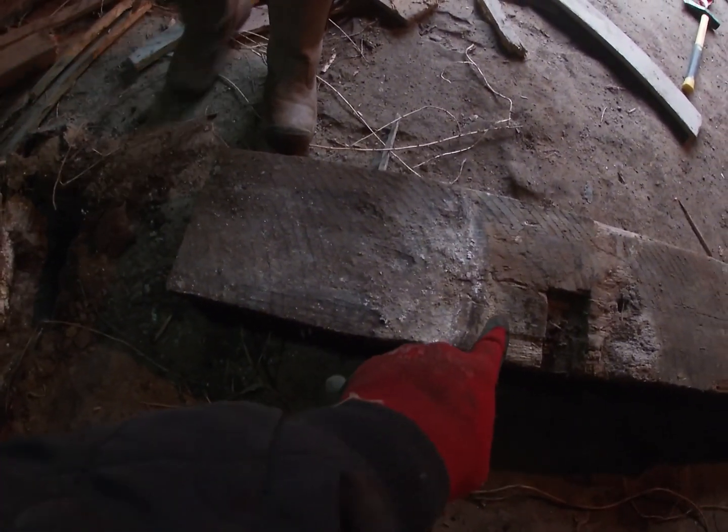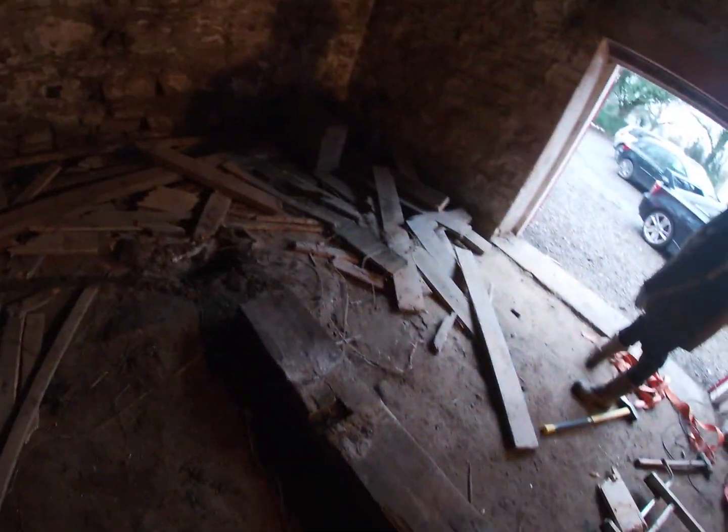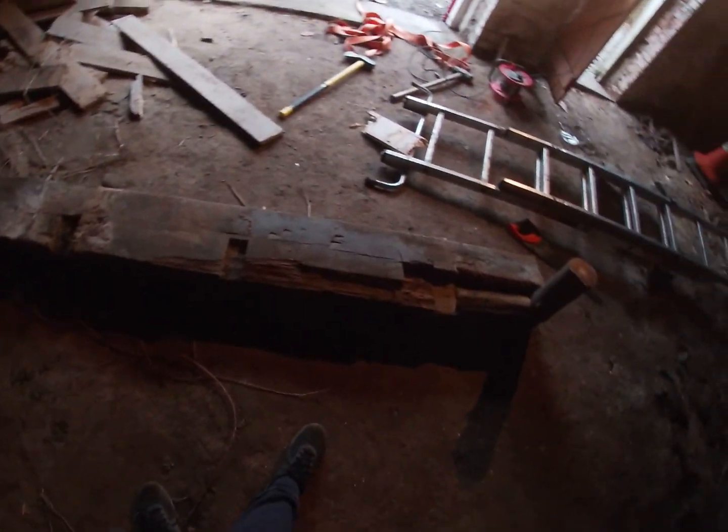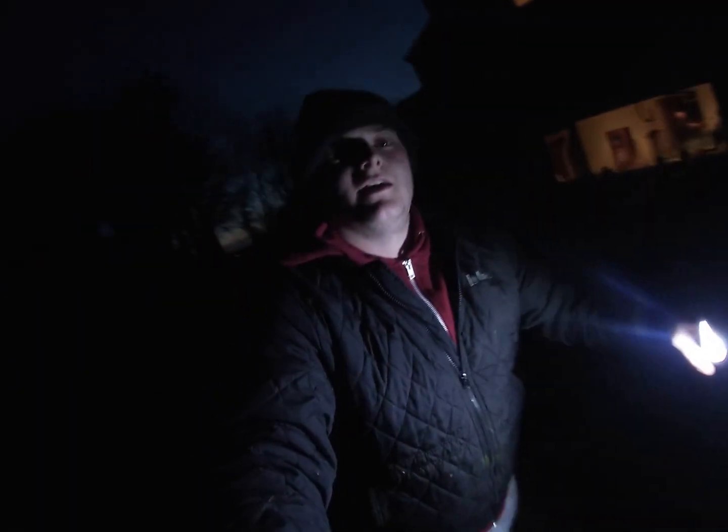Get your light on there properly. That was absolutely buried. To give an example, this line here was how far in that was. So all the wood is now out. That took quite a bit of time. Now the next job will just be clearing it all up and putting it somewhere else until we can dispose of it.